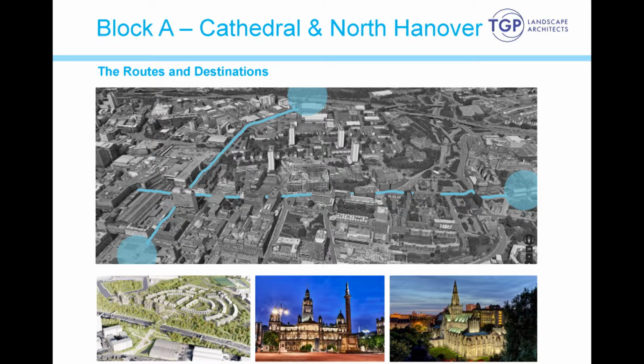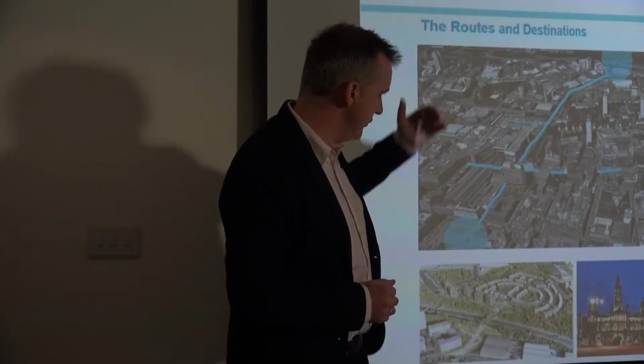So North Hanover links George Square up to what is going to be Sight Hill via a bridge. You've maybe heard about the bridge that's going to cross the motorway. Cathedral links Bath Street right through to the cathedral itself. So all really key destinations, and one of the things is to try and extend that city centre image out into these areas.